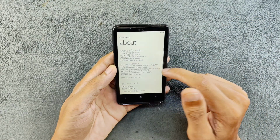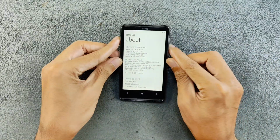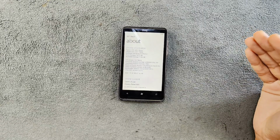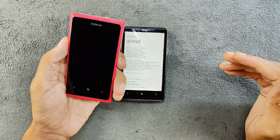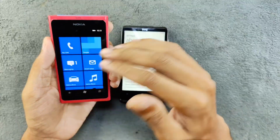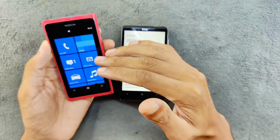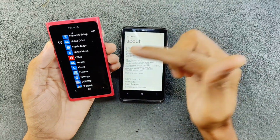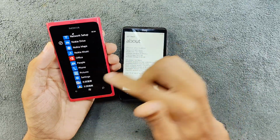So as you can see here, Windows Phone 7, and I did review one of my favorite Windows Phone 7 devices, which is this one, the Lumia 800. This one is running on Windows Phone 7.8, and it has a few features which make it much more usable, like having a hotspot or internet sharing option, which is not available on this device.